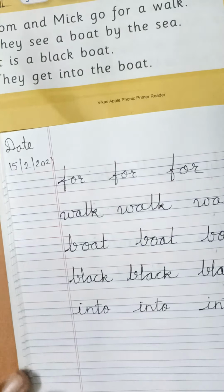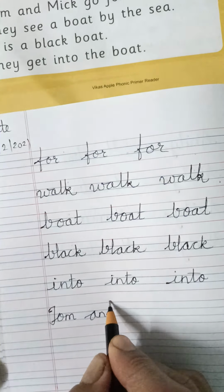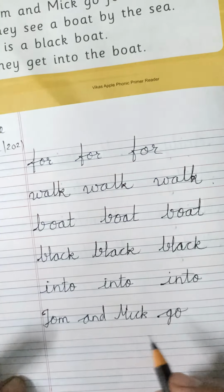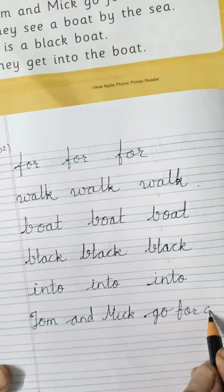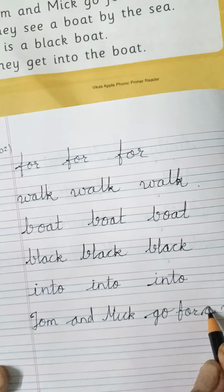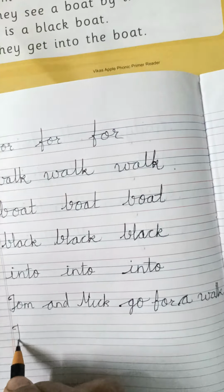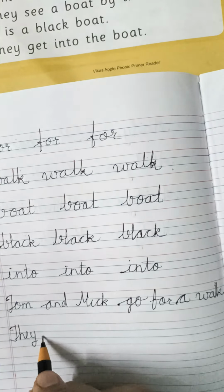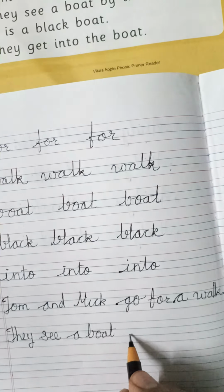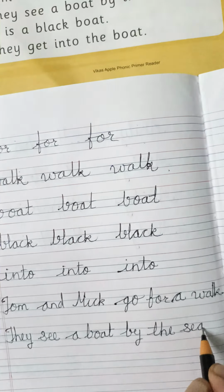First sentence is: Tom and Mick go for a walk. Full stop. They see a boat by the sea. Full stop.